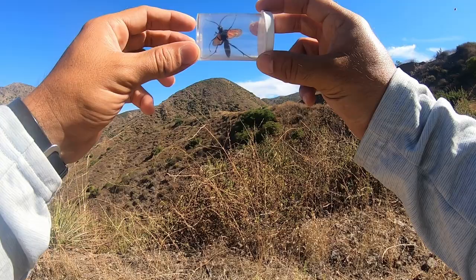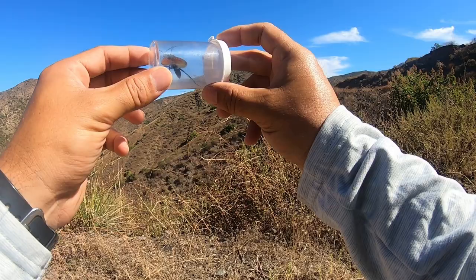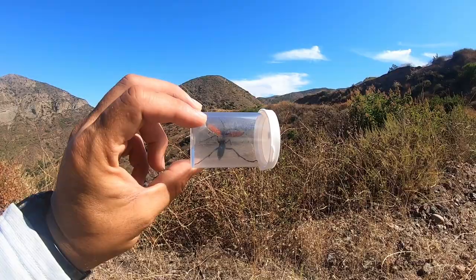And again, these females are probably out right now looking for eligible bachelors, mating, and then in a few weeks, she'll be looking for some nice juicy spiders out there to lay her eggs on. The female tarantula hawk. And this is one bad.